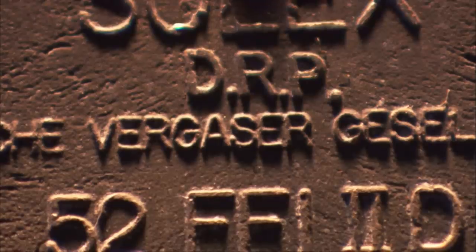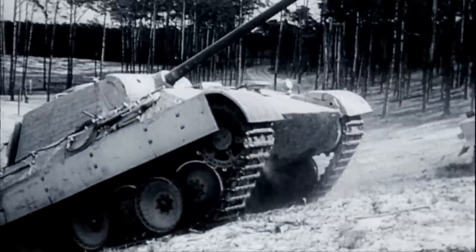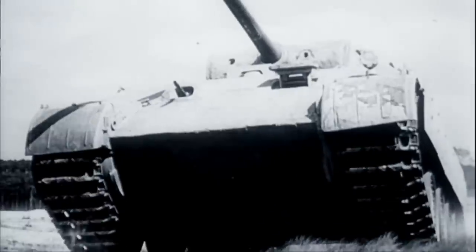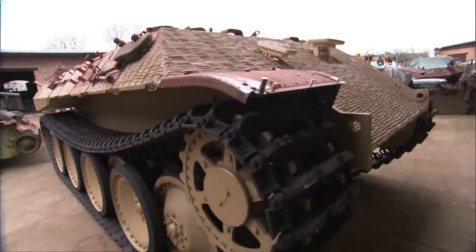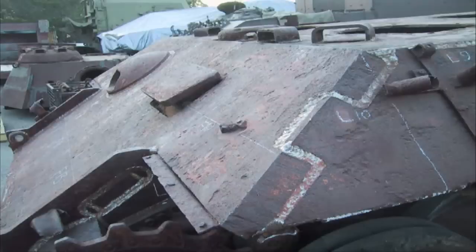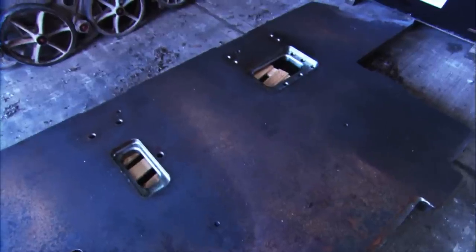The Panther was known for its in-your-face design features. The Panther's front armor was angled, and this gave it a deadly edge in combat. The chief advantage of sloped armor is the fact that if you take, say like on the front of the Panther, the glacis they call it, the upper piece of plate, is a little bit thicker than 3 inches.